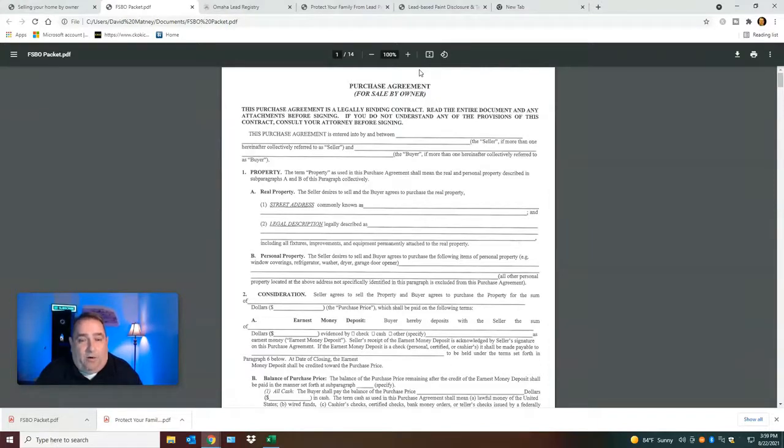Now I want to say one more thing, and that is each state has its own rules and regulations for real estate. So what may apply in Nebraska may not apply in Iowa. This is general information. Again, I'm not giving you legal advice, but you want to at least contact a title company from your state in order to get their packet.